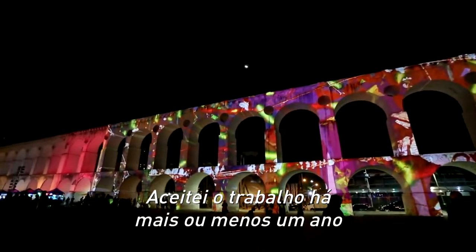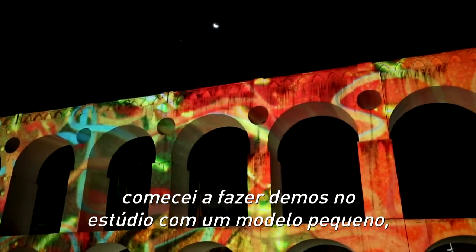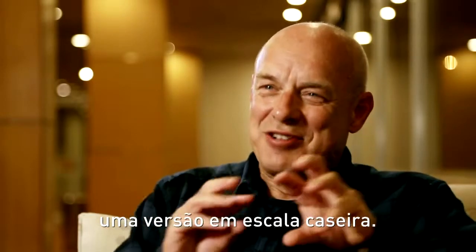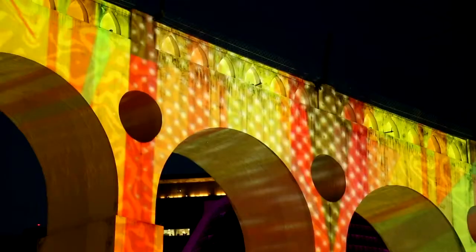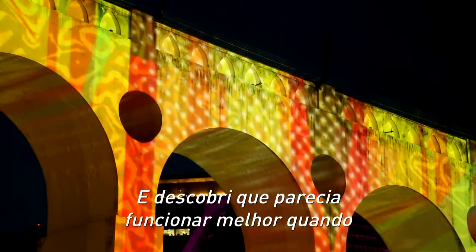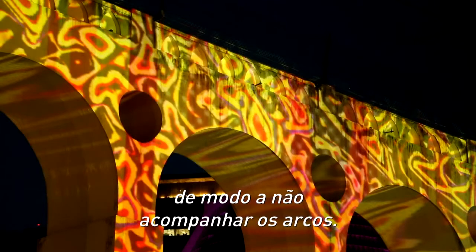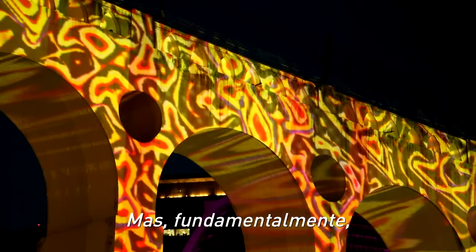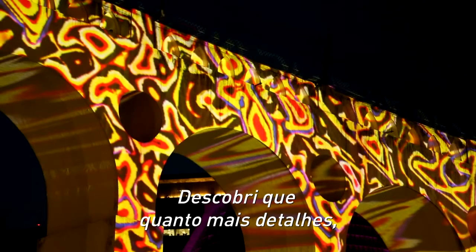I took the job about a year ago and started thinking about it and started making some demos in my studio. Had a little model and tried making a home scale version of it. And I discovered that what seemed to work best was to not only ignore the structure, but to even try to fight it, so that I wasn't really following the arches, but mostly I wanted to make something that was quite chaotic and very detailed. I found that the more detail there was, the better it seemed to work.